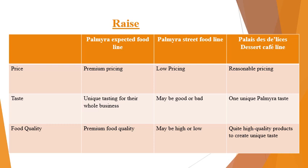For the rising part, we create three lines in the market. First line is Palmera Expected Food Line. Second line is Palmera Street Food Line. The third line is about our Desert Cafe Food Line. And the first thing is about the price.